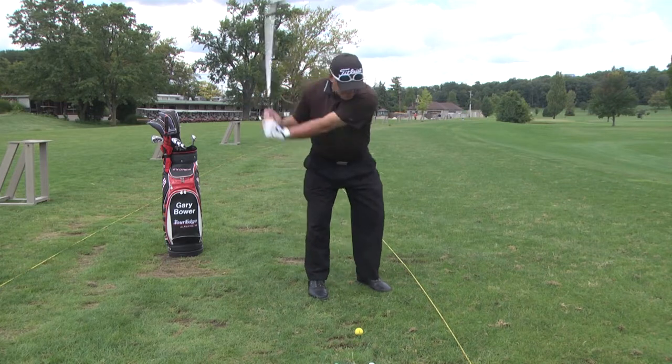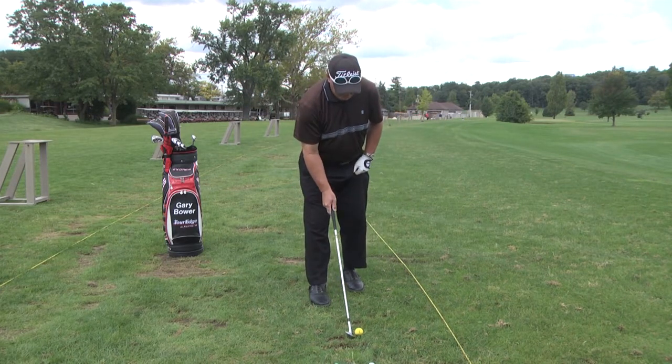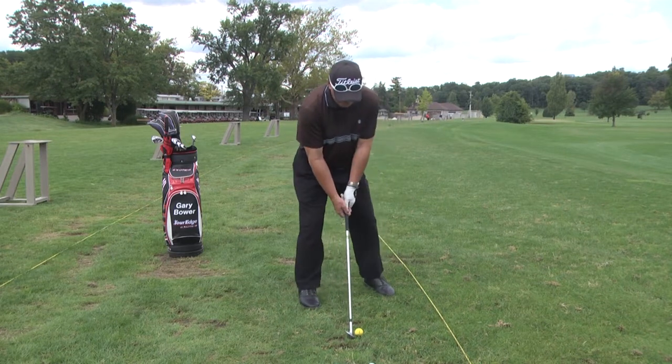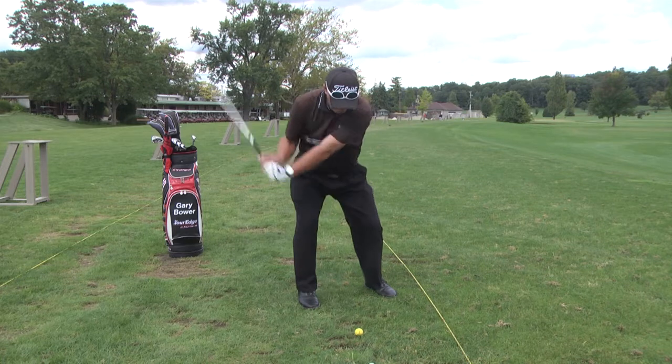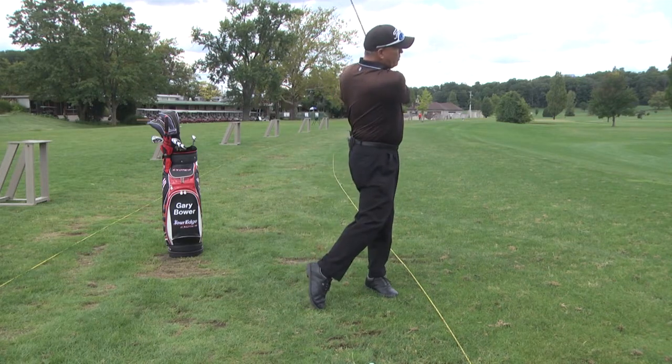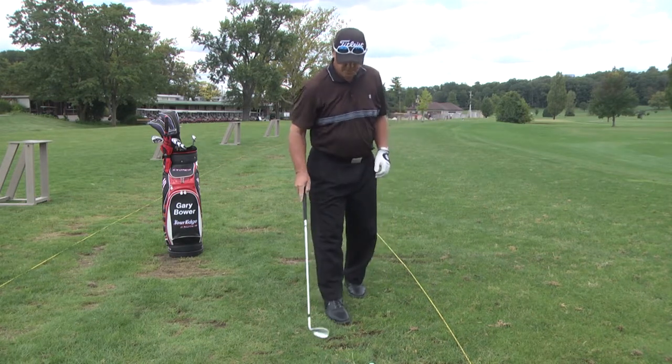So ball position back in my stance. Hands are under my chin. Ball position right knee. Arms and turn. Here we go. Okay. A few more.